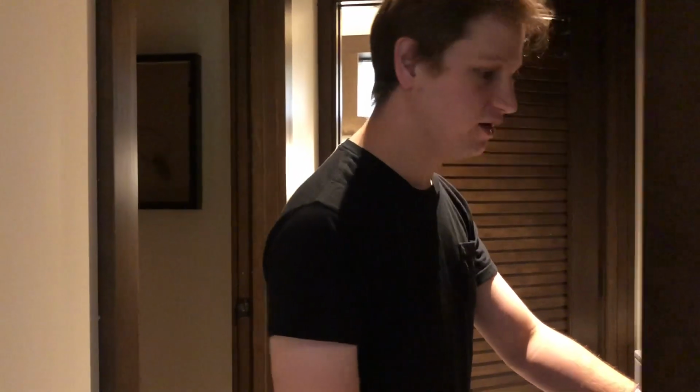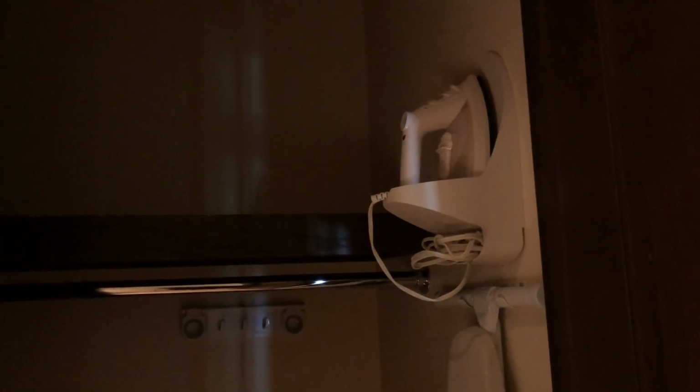So first off, we have a little area here. There's a closet with some space for you to put some extra stuff. There's an iron and ironing board. And there's the little stand where you could put your suitcase. It's a little dark in here. But this is a good coat closet, or if you need more storage for your clothes.